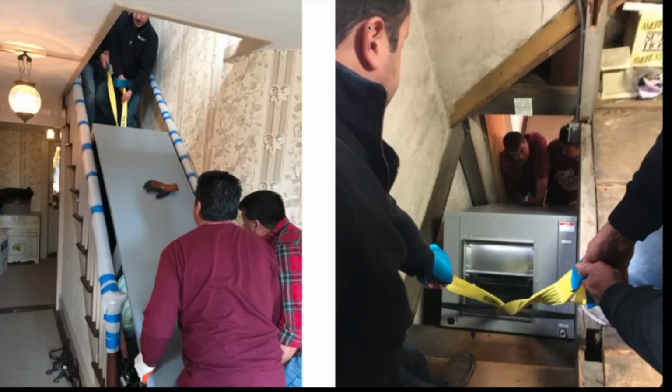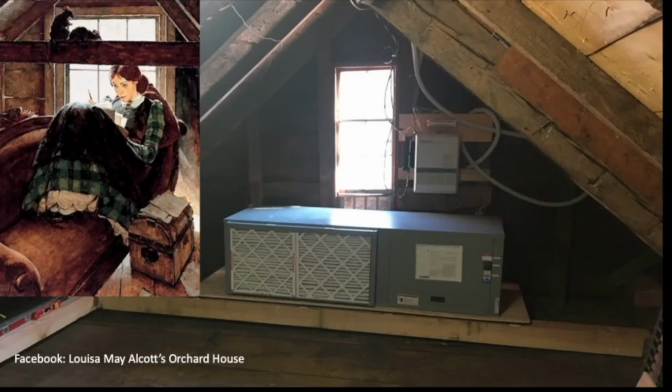We also brought a horizontal package unit up the stairs and into the attic next to some $80,000 reproduction wallpaper from France. And as you can see, we just barely made it up the steps. And in each of these pictures, that's about 1,000 pounds on the stairs right there. So we're very conscious of that.